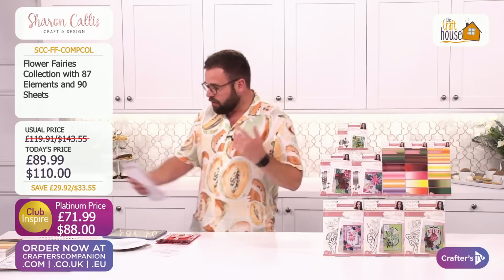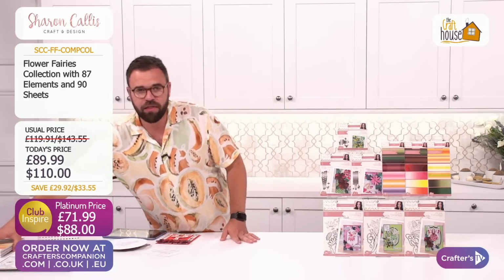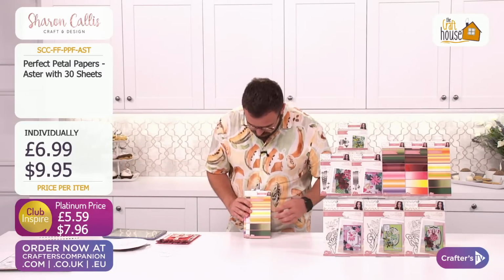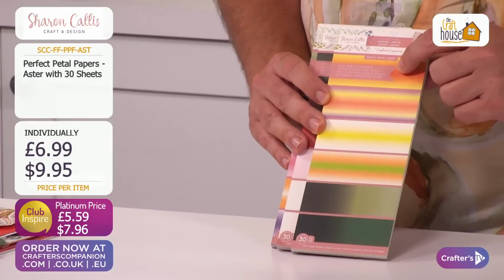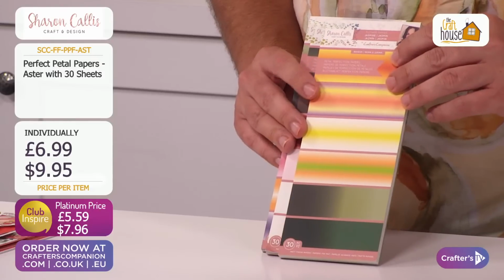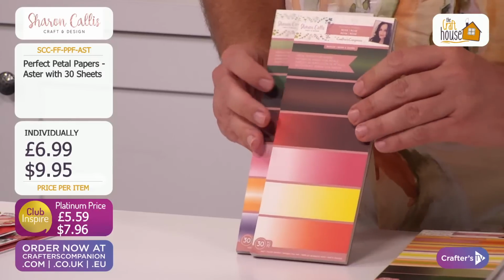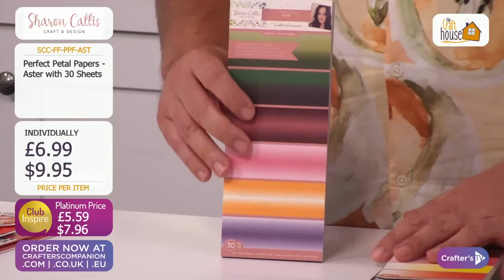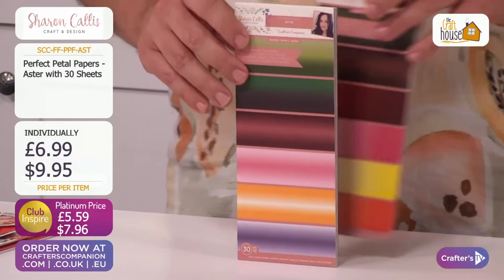So they are available individually. They are here priced for you $6.99 or $9.95. So you've got in here your Petal Perfection papers, which are these ones just here. So again, you'll see the different colour tones that you've got. This one's the jasmine. You've also got the rose, and you have got the aster there as well. So all available individually as well.